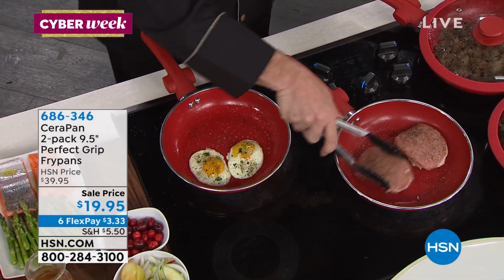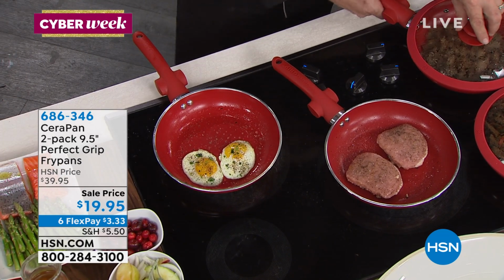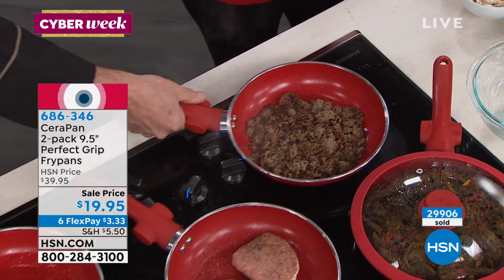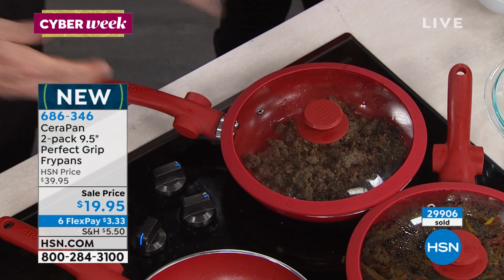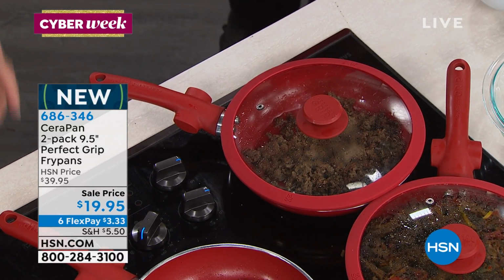But then, not only is it that perfect size of 9.5 inches, on top of that, we're gonna give you a special design. See the handle on this? This handle almost acts like a stabilizing bar, so you don't have to worry about it teeter-tottering. You have that stabilizing bar, patented technology, but we're not even done yet.